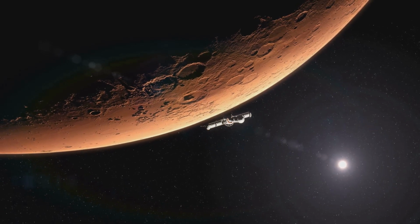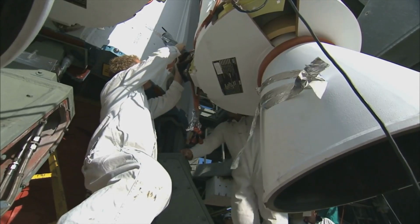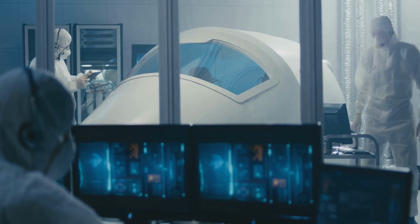Section 5. Engineering Marvel: Withstanding the Sun's Fury. Designing a spacecraft to fly so close to the Sun is a remarkable feat of engineering. The Parker Solar Probe is a testament to human ingenuity and perseverance.